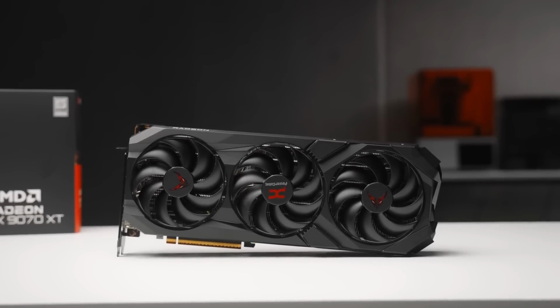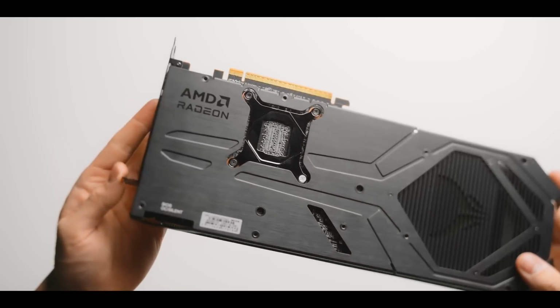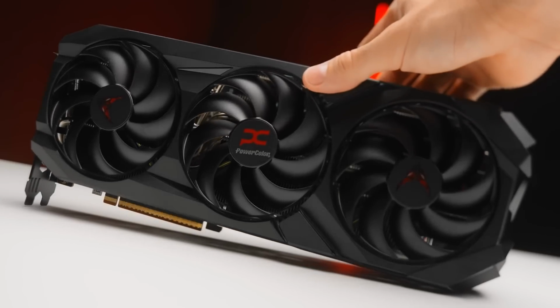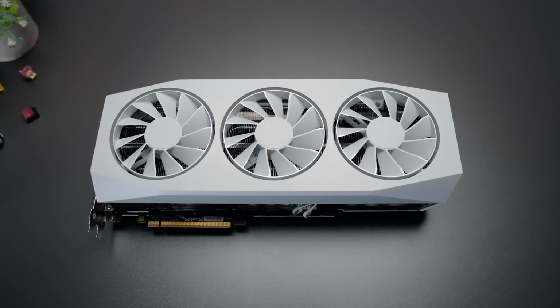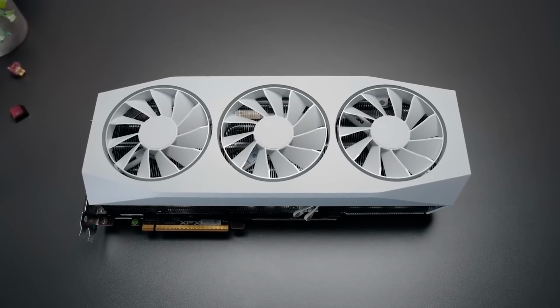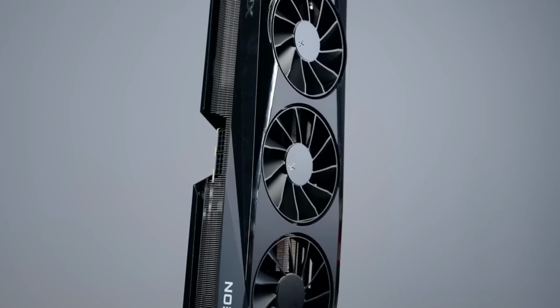Is the 9070 XT a horrible product? No, it's fine. Is it badly priced? In my opinion, yes. Would I buy a 9070 XT? Absolutely not. And from the reviews and all the data available, and considering it's unlikely we will ever see this card at $600, I wouldn't recommend you buy it either.